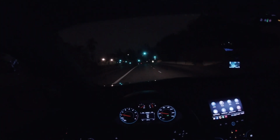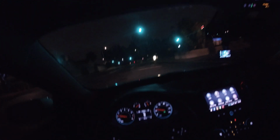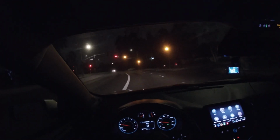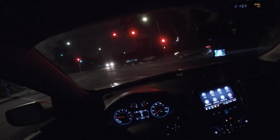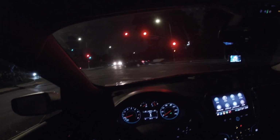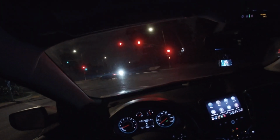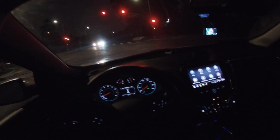The LTZ trim, you could actually get a more powerful engine that will make the car actually, I would say, fun, because that one uses 2.0 liters of air displacement mixed with fuel, and that gives you 257 horsepower or 267, I forgot. So that actually would be a really fun car to drive for those of you who are trying to buy a Malibu.